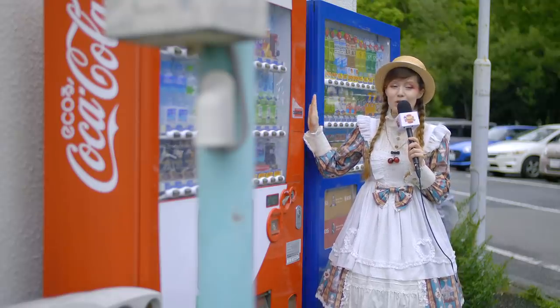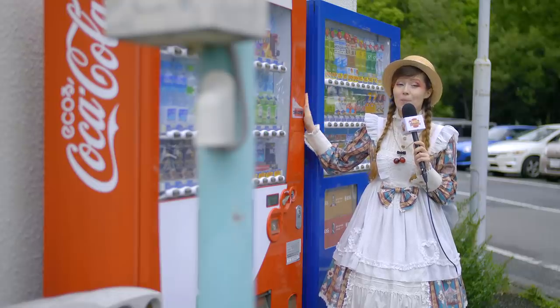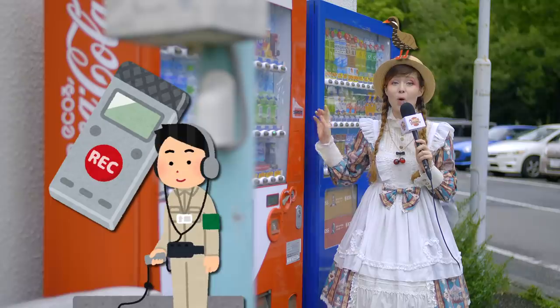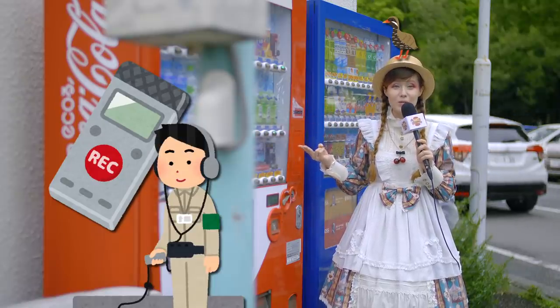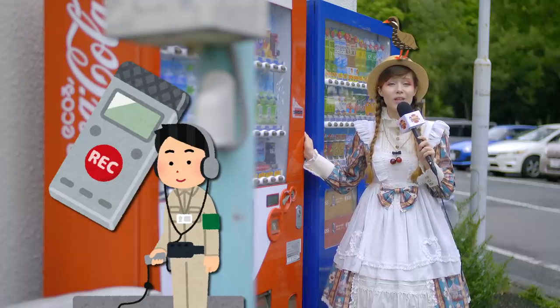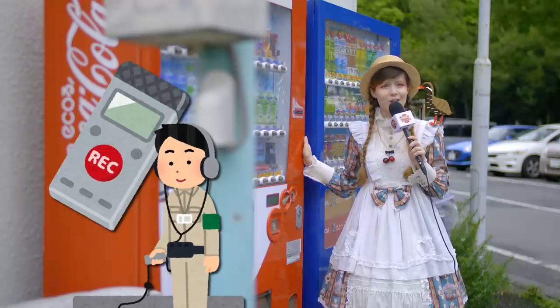But what the vending machines in Okinawa are specifically designed to do is capture the sound of that specific bird, so people who research that bird know where the bird is, what it is doing, what kind of mating call it is doing, so they can study and hopefully help that bird and prevent it from dying out. And that's what the machines are doing there.